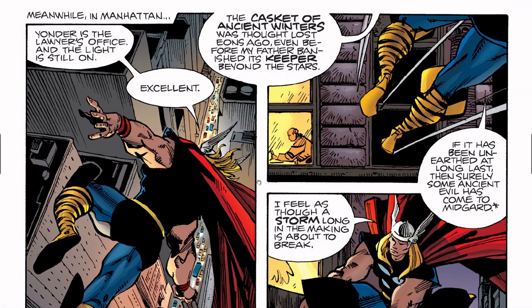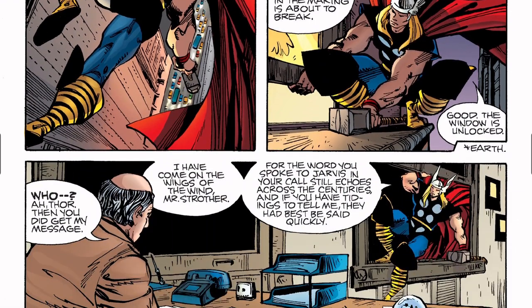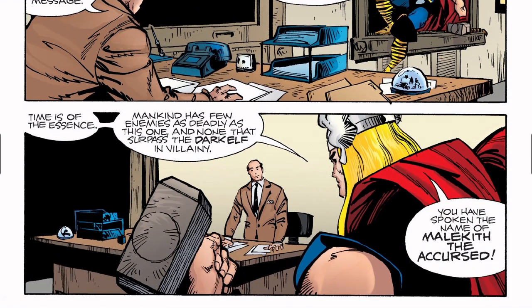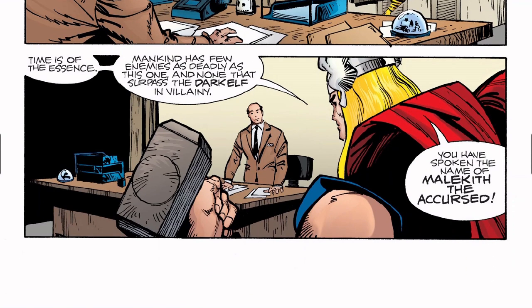So Thor now is going to go into that lawyer's office, and Thor wants to know a little bit more. The Dark Elf, who is of course Malekith the Accursed from the second Thor movie. Essentially, Thor wants to know what's happening here and what's going on or why.